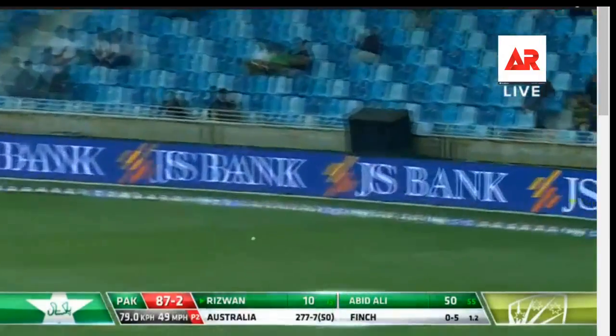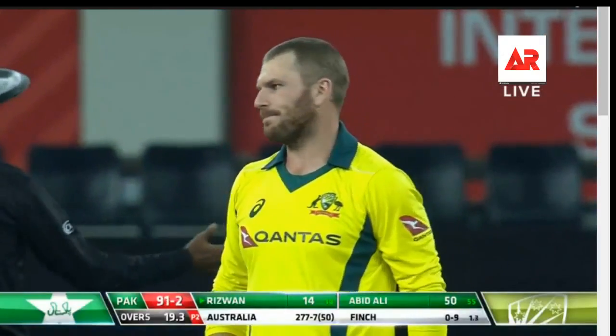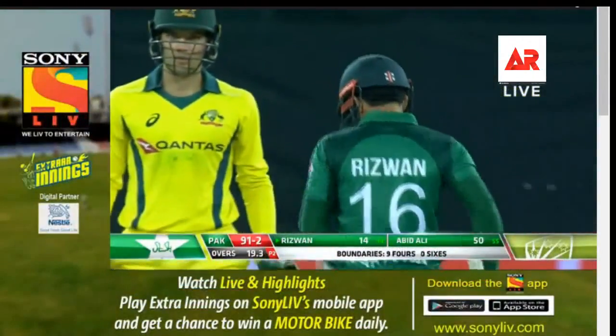There's that sweep again, and this time to Finch, the left-arm spinner. This is how you play it. And he does play it well. He's on square.